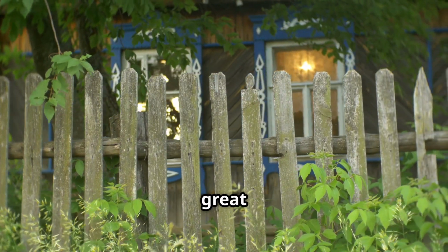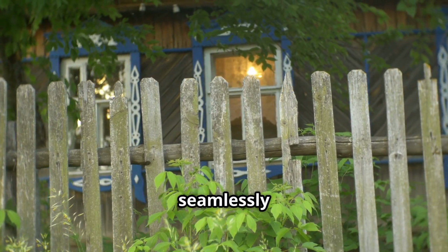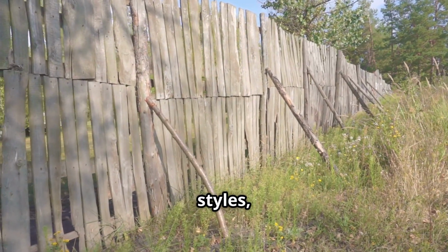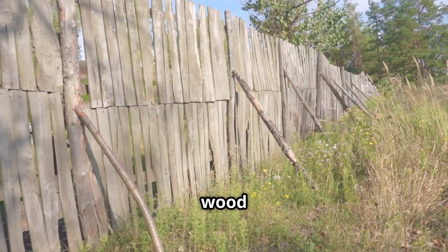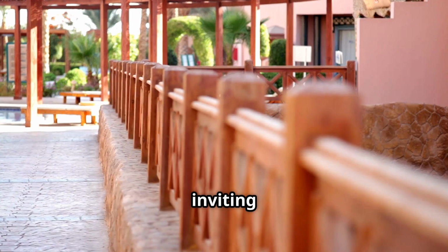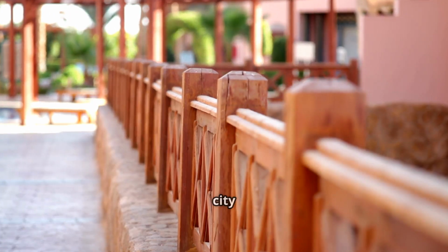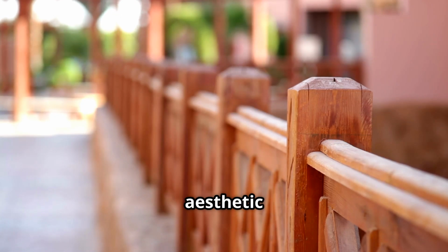Wooden fences are a great addition to any home. They offer a timeless appeal that blends seamlessly with various architectural styles, from rustic cottages to modern homes. The natural look of wood adds warmth and character to your property, making it feel more inviting and cozy. Whether you live in the city or the countryside, a wooden fence can enhance the overall aesthetic of your home.